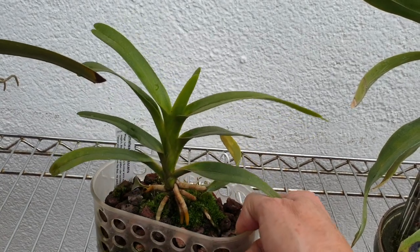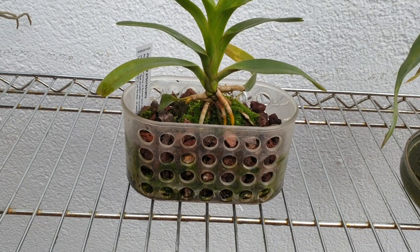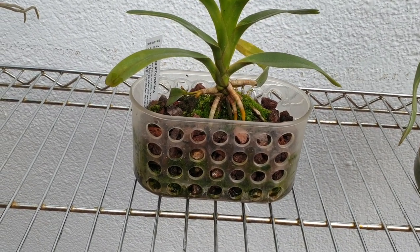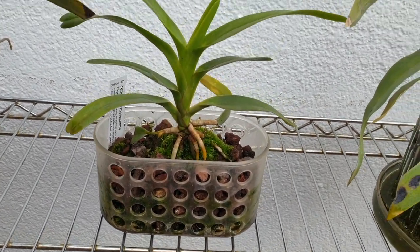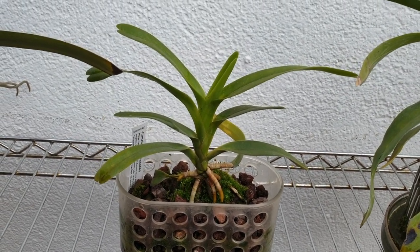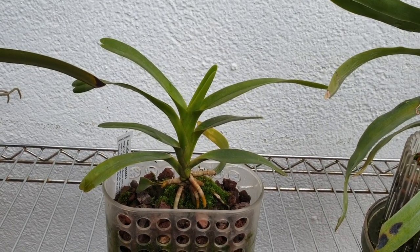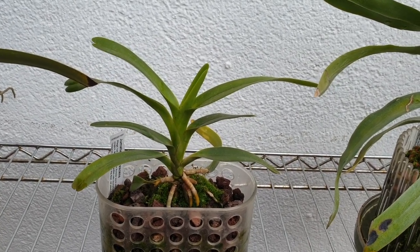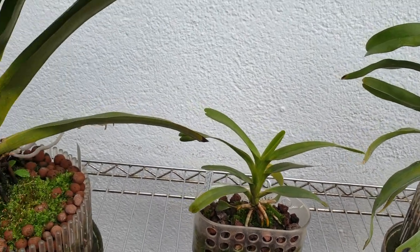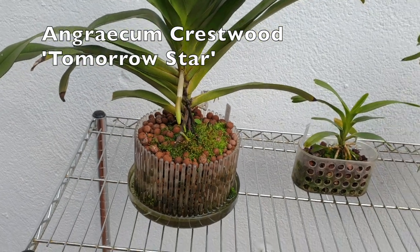I've been tempted to put this in leca with self-watering, but it's doing so well. I'm just gonna leave it be. Let it do its thing and grow up. Maybe one day it will bloom for me. They have such pretty little blooms. They look like little ghosts. So cute. And then I have my big Crestwood tomorrow star here in the large orchid top.